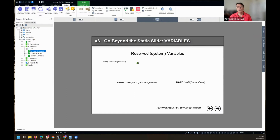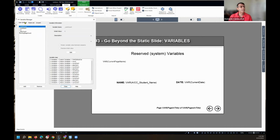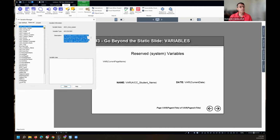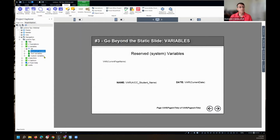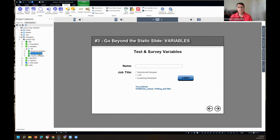Let's go back to edit mode. And the way I got these to show up on the screen is very simple. You create a text box, and in the text box, you put capital VAR, and in parentheses, the variable name. Let's take a look at tools, variables, and the reserved variables. This is a long list of the pre-made built-in variables that you have access to simply by calling them on your page.